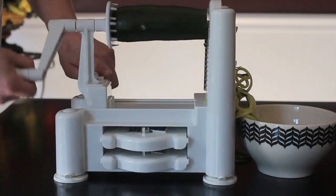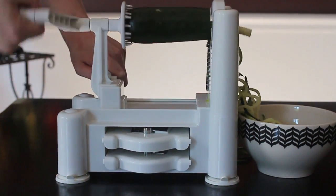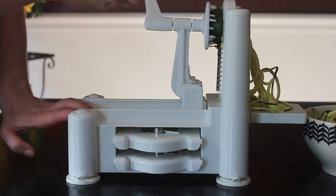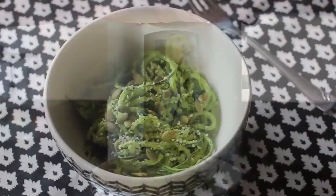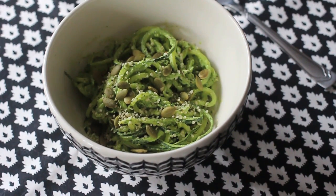I chop off the end of the zucchini, press it into this little circle to secure it, and then I press it against the wheel, and once everything is held fast, I will just start spinning, and then depending on what blade I choose, I get zucchini noodles or zucchini spaghetti, which I think is so neat and such a great idea, especially for summer when you want to make some lighter meals. Maybe you don't want something as heavy as a traditional pasta.